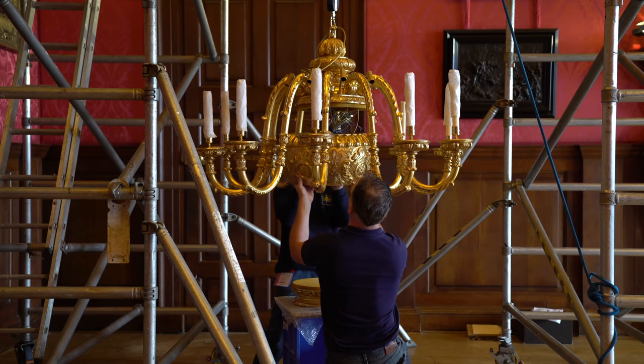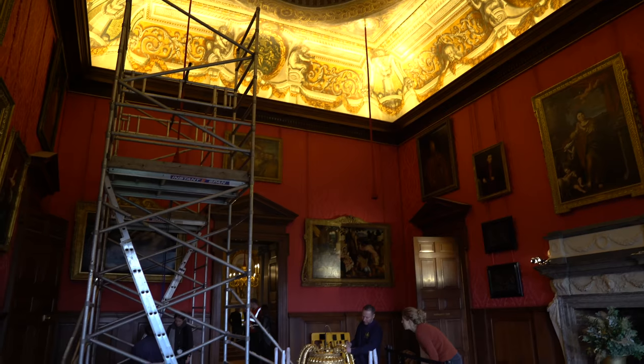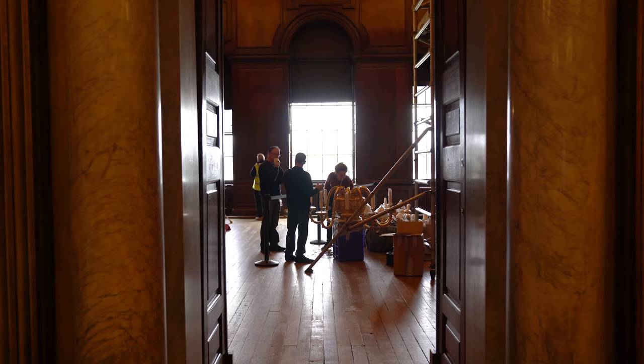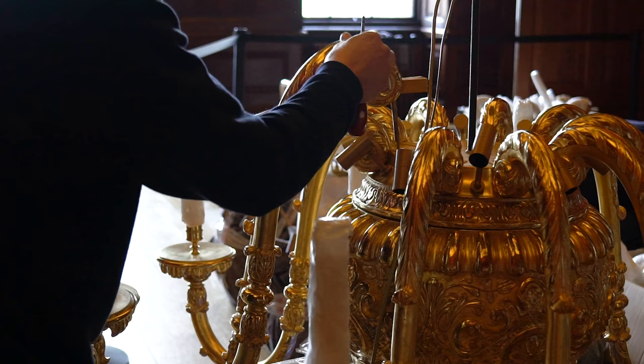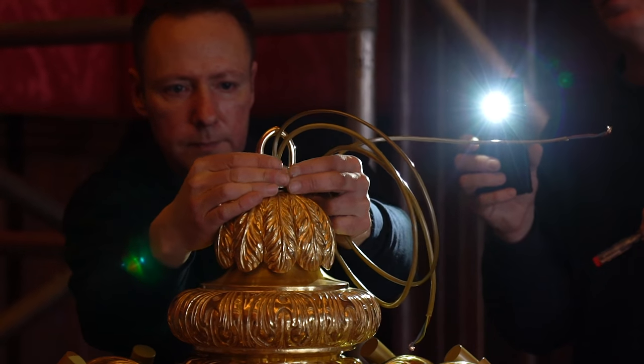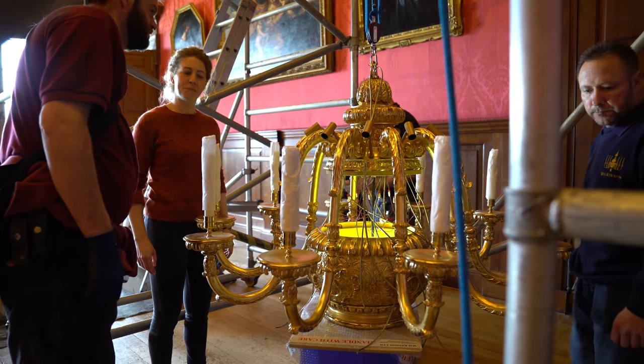The project to recreate the chandeliers in the drawing room here at Kensington Palace started in 2016 and came out of our restoration of the King's State Apartments of the previous years. And it's really the final icing on the cake of these wonderful Georgian rooms, where we want to bring back the sense of the magnificence and the richness of the court of George I.